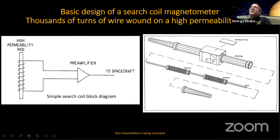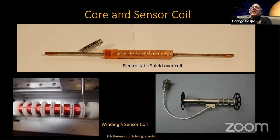For the Polar and Wind search coils, each search coil was its own individual unit, and they were mounted individually on the end of the boom. This is a picture of the early Van Allen prototype. Again, the 40-centimeter core. We've wrapped the bobbin here in some copper tape for an electrostatic shield, because you can pick up electric fields if you don't have an electrostatic shield over the coils.